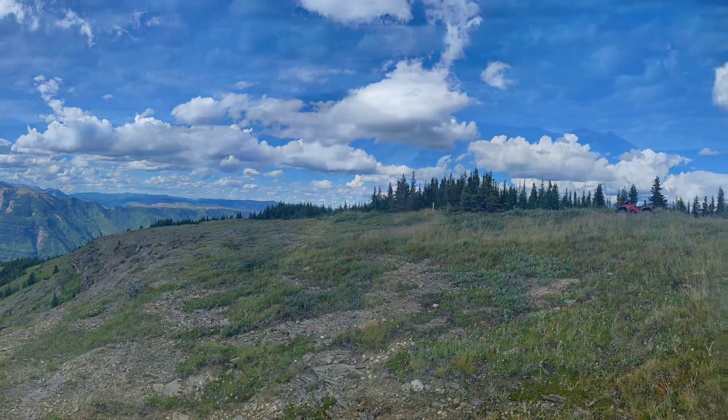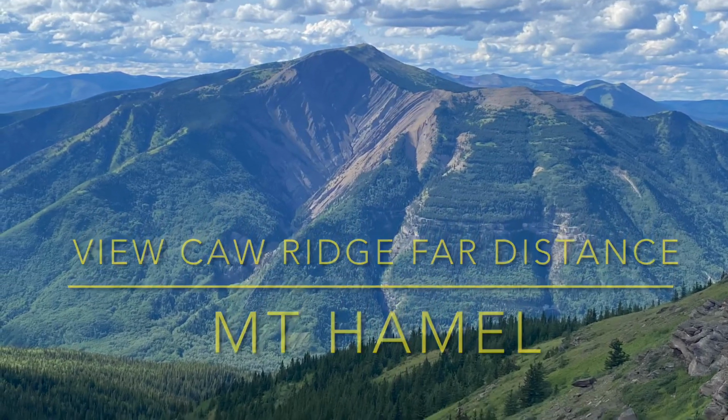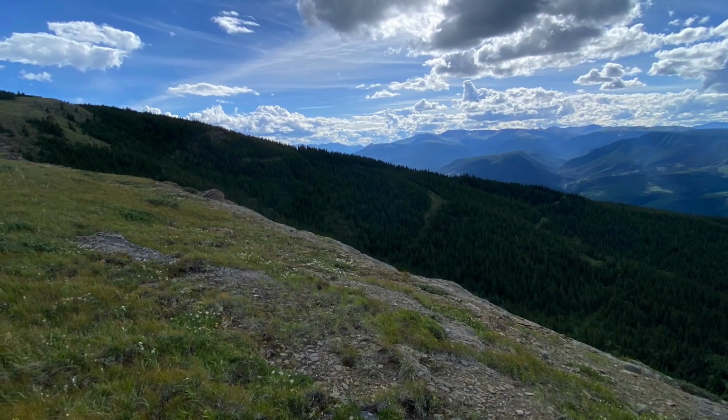you, Grande Cache, for all of these great trails and great scenery that you have up on the high alpine meadow.